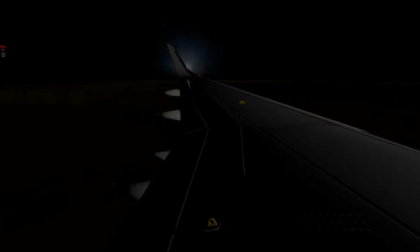United 840, cancel SID, maintain runway track 335 degrees, runway 34 left, line up and wait. 34 left, line up and wait, maintain track 335 degrees, United 840. Wake 767. Velocity 510, contact director on 125.3. Velocity 510. Track 335 degrees, runway 34 left, clear for takeoff. Track 335 degrees after takeoff, 34 left, United 840.